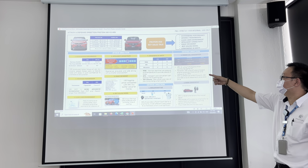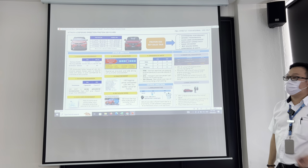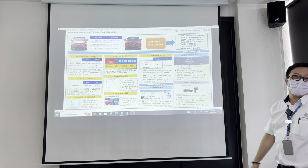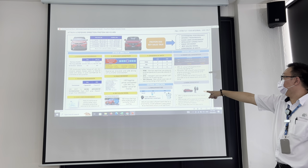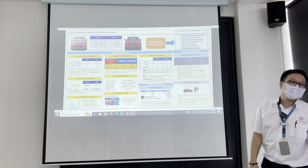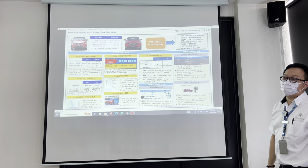And then like I said, we have the Proton Link, with intelligent connectivity, and then we have the voice command, Honda doesn't have. And then the value for money, of course, the pricing is value for money. It's a huge difference when you compare full spec to full spec. Okay? And then it's the best selling model. Meaning for this segment, the X50 is the best selling model in Malaysia. So we can say, B segment SUV, we are the best selling in Malaysia.